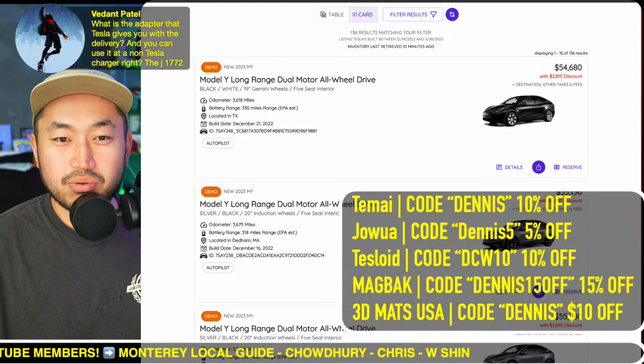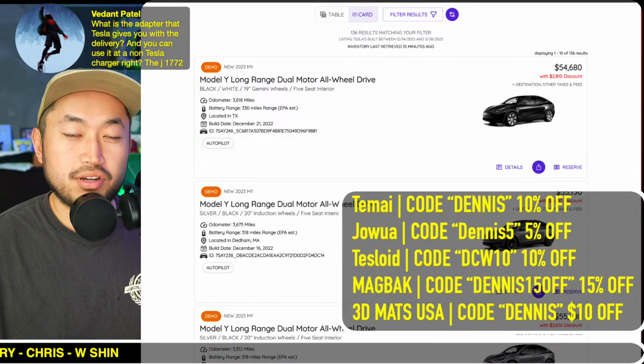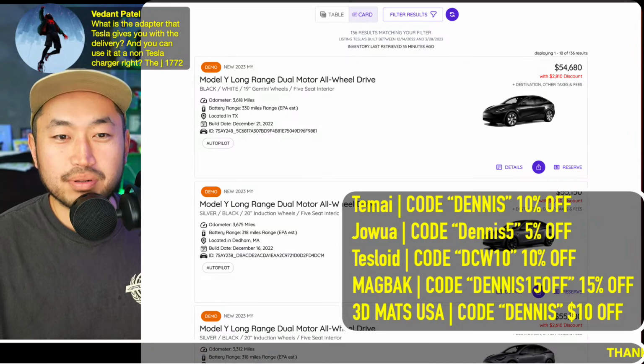What's the adapter that Tesla gives you with delivery? And you can use it at any non-Tesla charger, right? The J1772? Yes, it's a Tesla adapter plug.